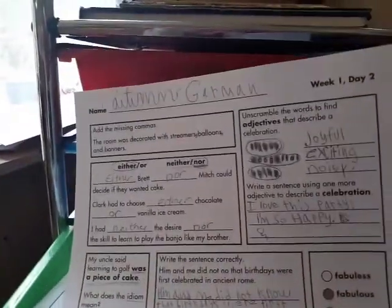So here's something we use for language arts. It's like weekly practice. I'll have to share this curriculum because this is pretty good. Short and to the point.